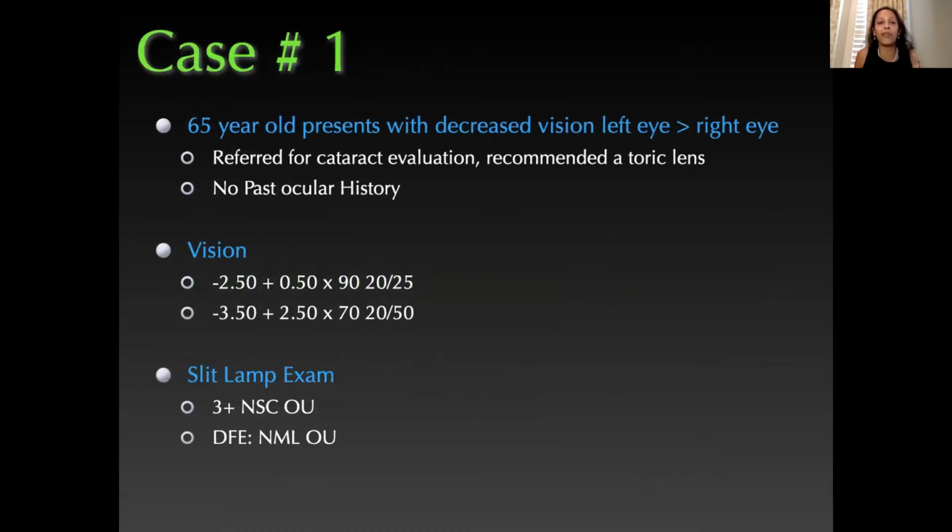For example, I have this patient who's 65 years old, who's presenting with decreased vision, referred for cataract evaluation. The recommendation is possibly a toric, but he's coming in saying, listen, I understand there's just an astigmatism correcting lens. I'm not really interested in paying out of pocket. I don't mind wearing glasses. And his vision definitely has some asymmetry with 2.5 diopters in his glasses in the left eye and only correcting to 20/50 compared to 0.5.